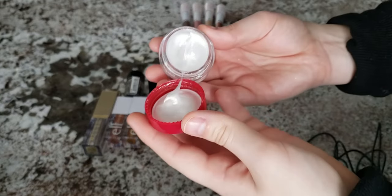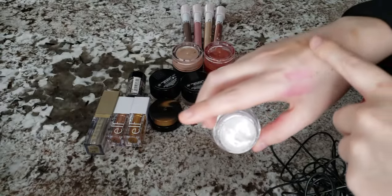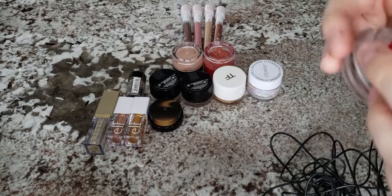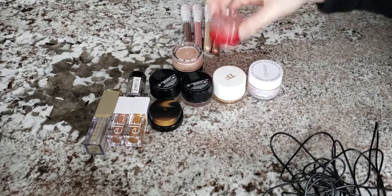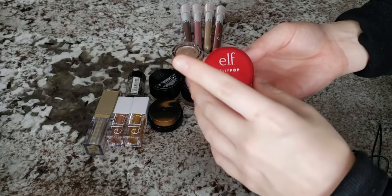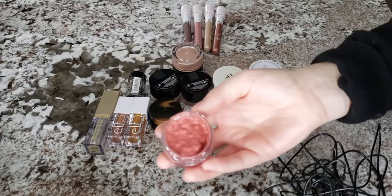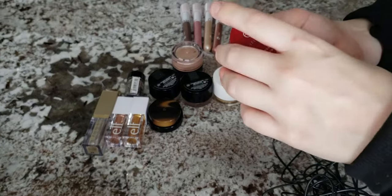This, oh my God. Oh my. The consistency of this feels like a lip gloss. And there is absolutely no way I'm gonna put that all over my eyes. It's not gonna dry down. This is the e.l.f. Jelly Pop Flush. Oh my God, did you see that? It smells like watermelons. I don't like this color, pure and simple. It's with this because it's jelly.